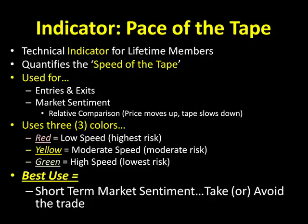Now, in my opinion, the best use of this pace of a tape indicator is to identify the short-term market sentiment. In other words, it's that confirmation of whether or not I want to take the trade or avoid the trade. That is what the pace of a tape, or the POT, is going to do.